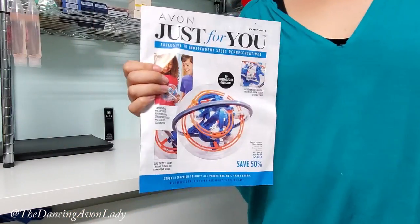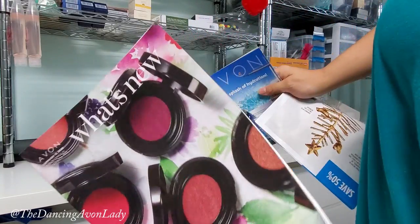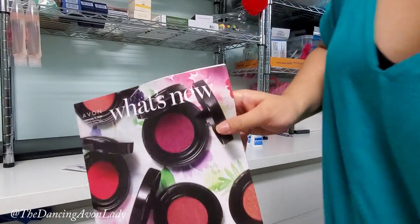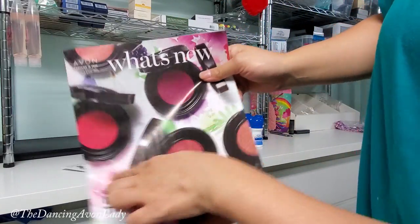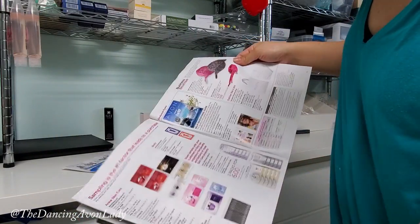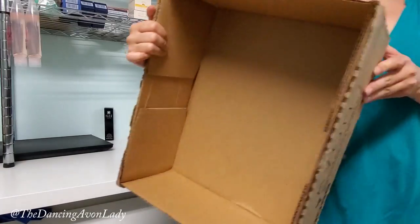Our flyers, free brochure, What's New, which is the absolute best magazine ever in the world for wraps. This is basically things that are upcoming. I ordered one of these for my upcoming order, and oh my gosh, it's just filled with awesome things. Look at these. How cute. Box one, done.